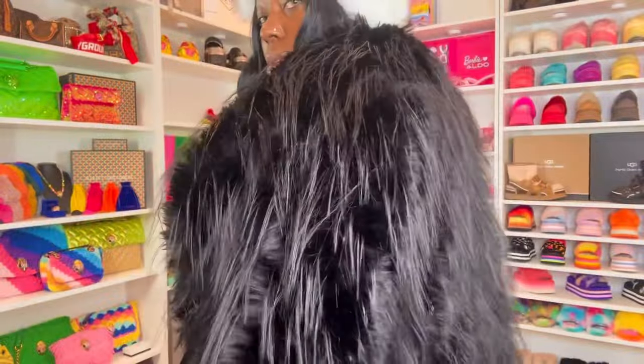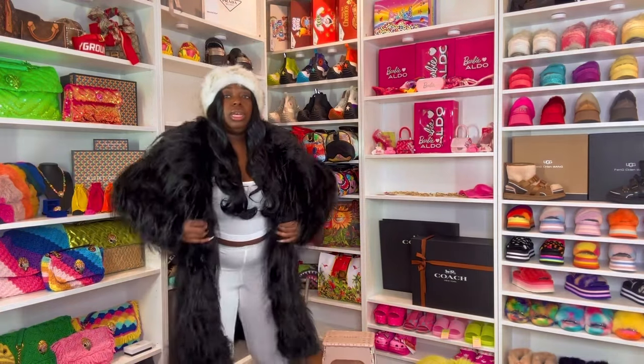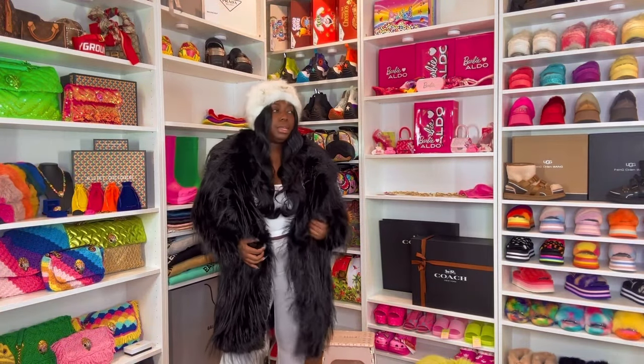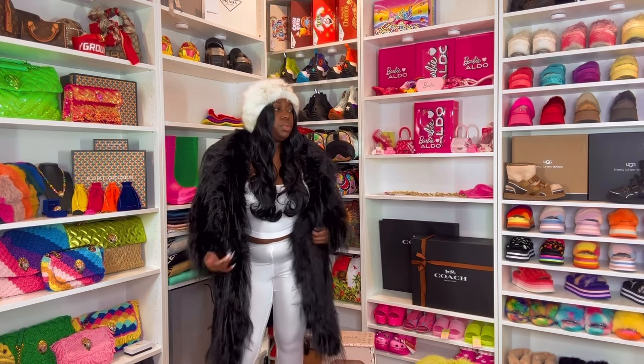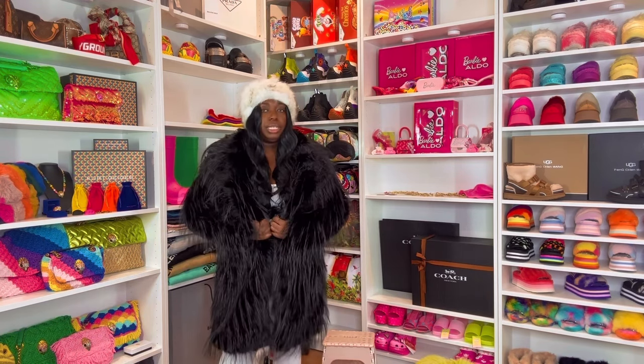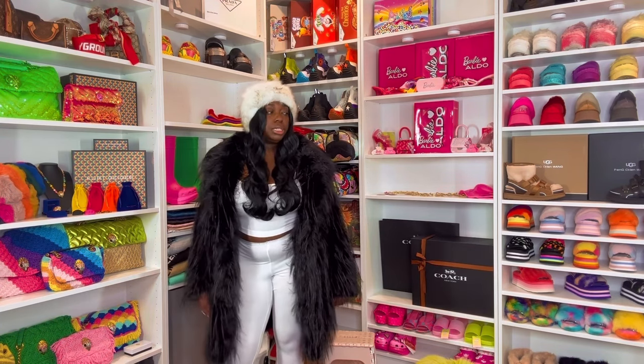What? This is the Bubble Baby Fox Fur Coat. It comes in white, pink, and black. I think I got it. I'm not sure if I got this one in pink. It comes with one button, so exactly one snap. I'm gonna be honest with y'all. This is a 10 out of 10.